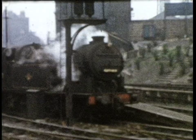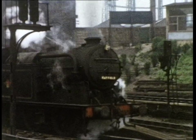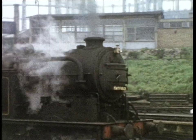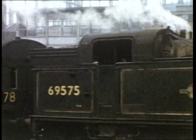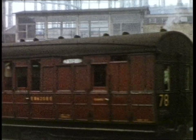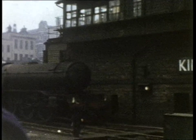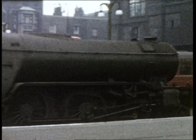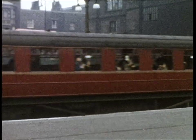Gresley condenser-fitted N2 0-6-2 tank, number 69575, departs from the Cross with its train of articulated coaches. These engines worked suburban trains to and from Moorgate, necessitating small chimneys to comply with the old metropolitan loading gauge. A Gresley V2 2-6-2, number 60833, brings in a train from Newcastle. For LNER devotees, these were the engines that won the war.